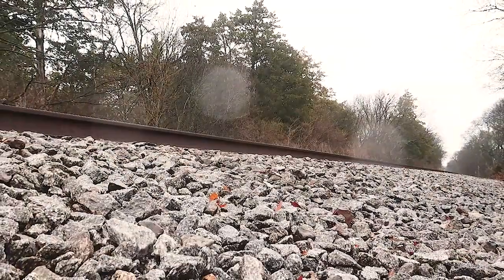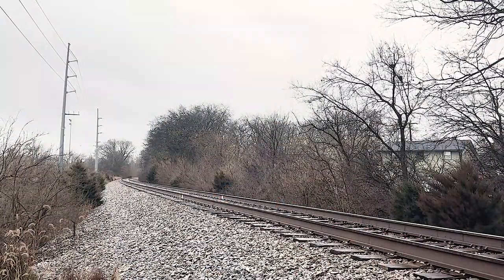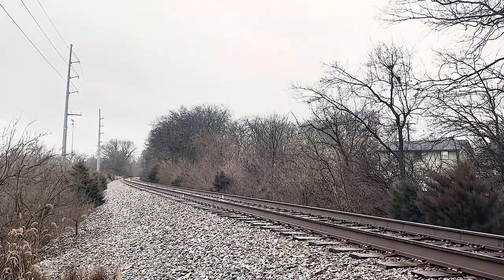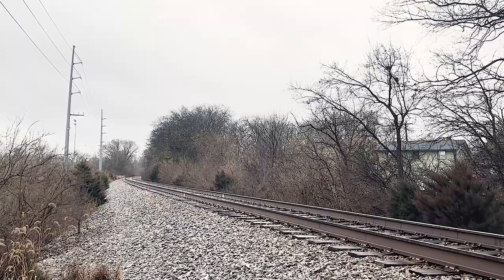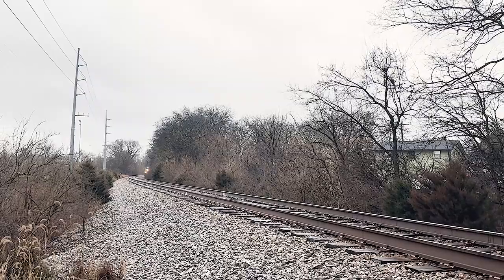I rushed to set up my secondary camera facing the other direction, and then I had yellow lights coming down the track. Admittedly, I didn't have the greatest angle here, but time was not on my side this time. But one day, we'll get one of these filmed with a better angle.